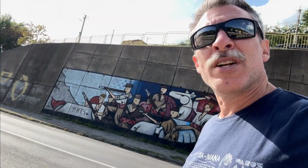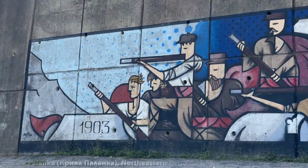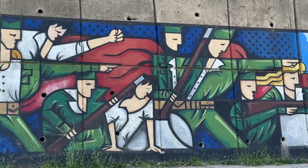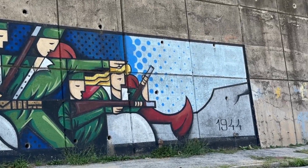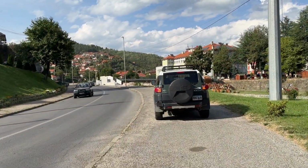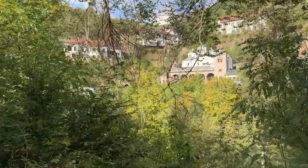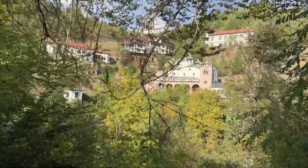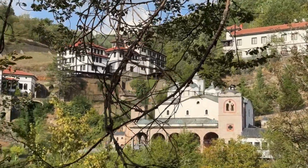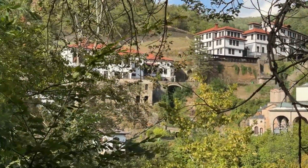Arrived Kriva Palanka. Almost as soon as you drive into town, you're greeted by this war mural. 1903 to 1944, the Ilinden Uprising through World War II. Continuing to the hotel. Pulled over to show you a view of my hotel for tonight. This might be the best view we get of it. Yeah, I rented a room in a monastery.